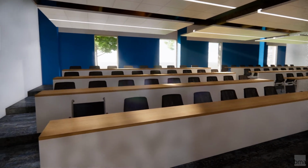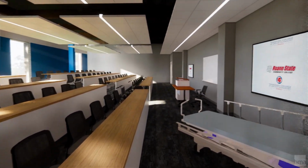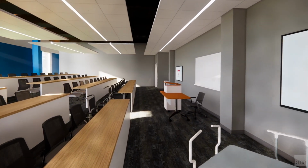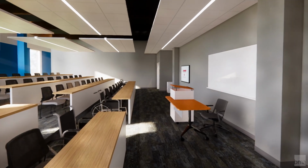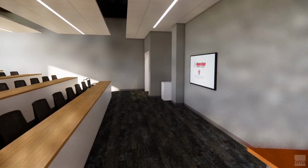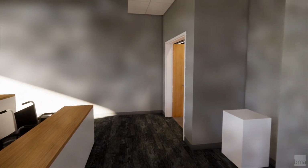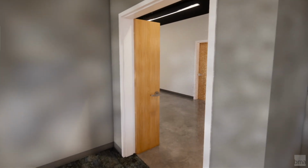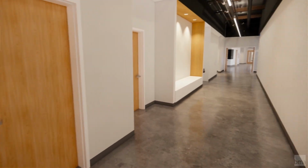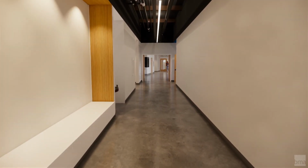This tiered seminar room is one of 2 such spaces, intended to have a variety of functions such as classes, continuing education, and community events. Small nooks throughout the building are created for students to relax between classes.